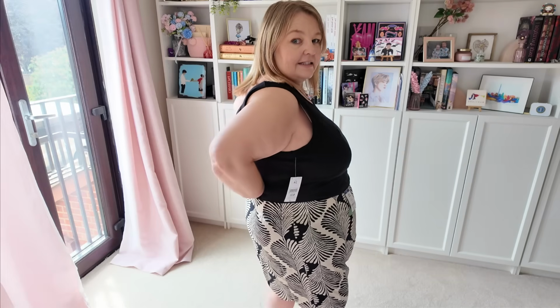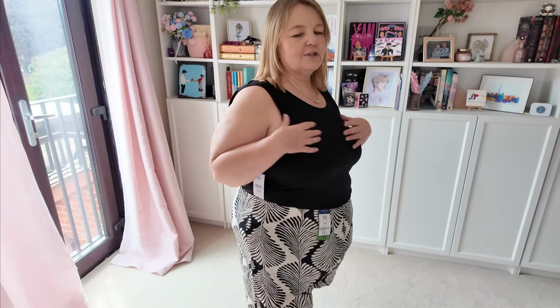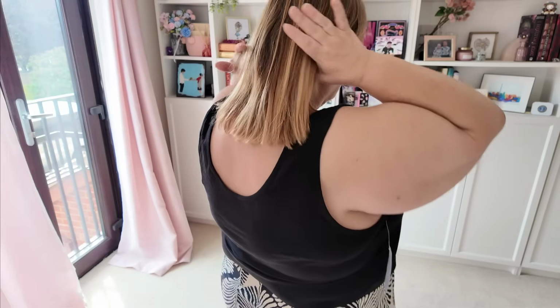Going on to the top, and I mentioned I'll keep it out for a moment. I ordered up because I don't like it if it's tight here. Unfortunately, I think it's quite a stretch back jersey, so it's not really doing that job of just sitting. And because I've sized up, I feel it's oversized here, and you can see it's pulling away from me on the back shoulders.